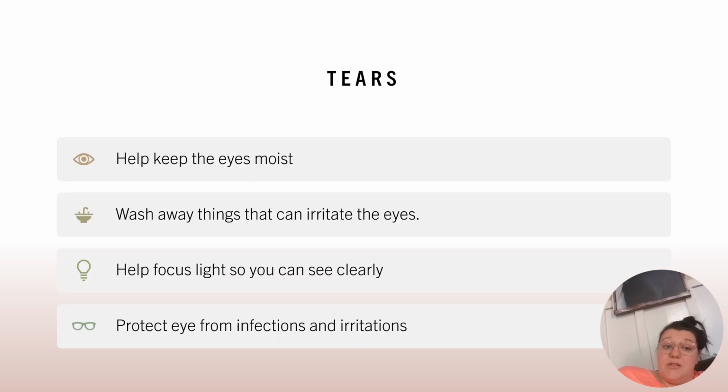Tears help keep your eyes moist. They can wash away those particles that irritate the eyes. They help focus light so you can see clearly, and they also protect your eye from infections and irritations.